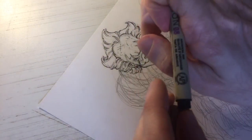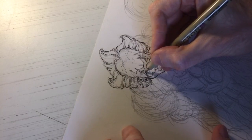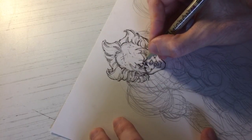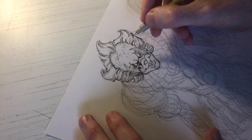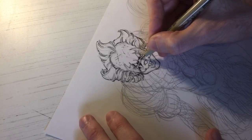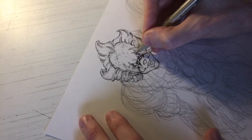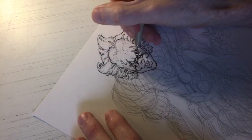Whoop. Switching back to the 08. Let's add some blacks here to Nightwing's mask. Pennywing's mask, yes. The Nightwing mask part of the Pennywing design. Yeah, exactly. Thank you for keeping it on theme.